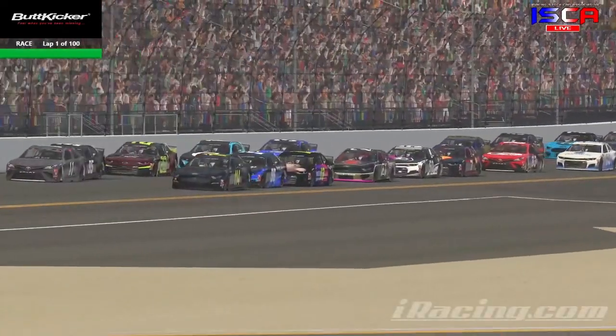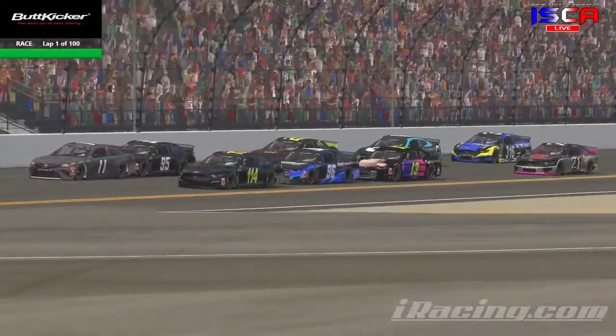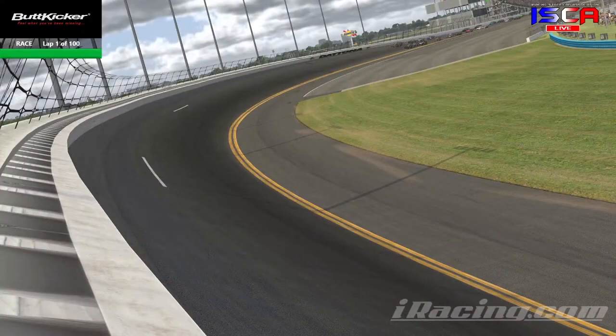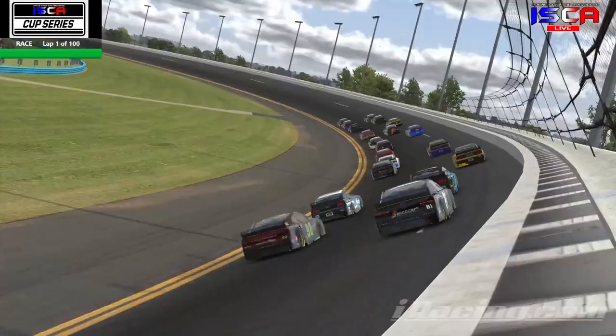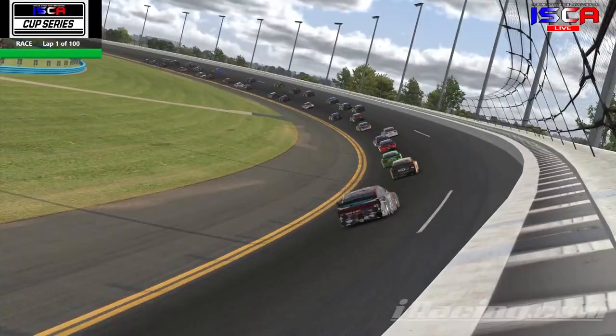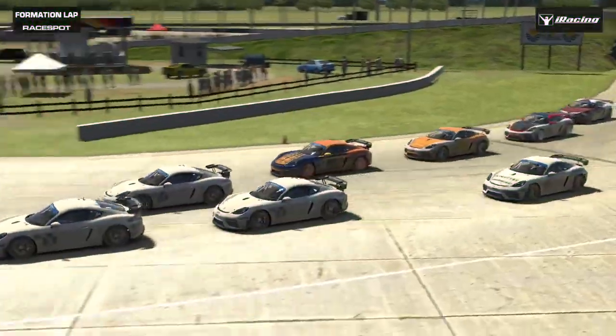Great launch from that outside line there already. You can see that 11 machine on the outside line, Christopher Hill having a great shove from behind. The driver of Dalton Collins trying to get that outside line formed up quickly, but as these guys still get the speed, the inside line still holding strong. You're at the Sunset Bend.